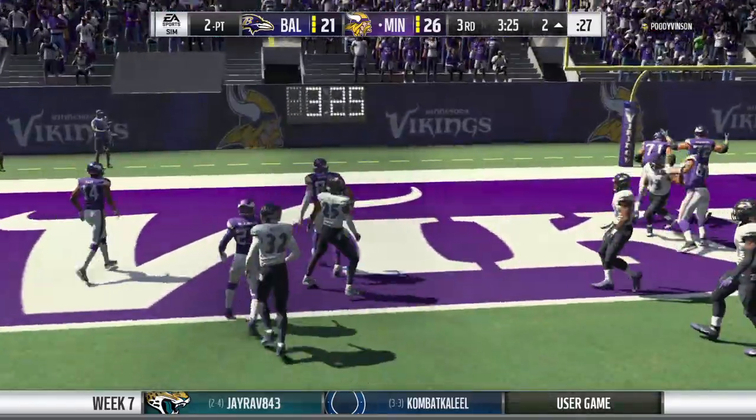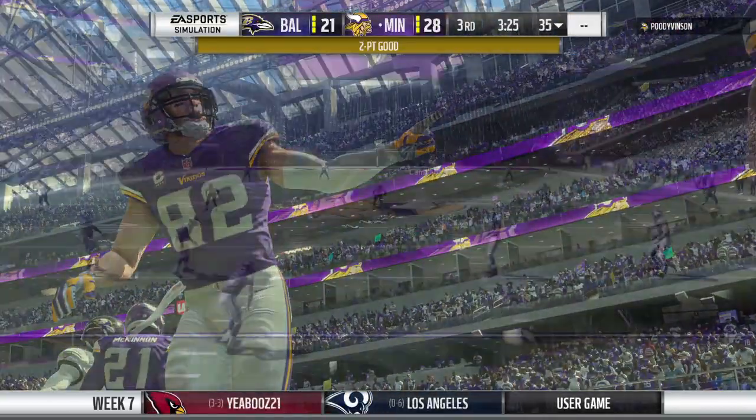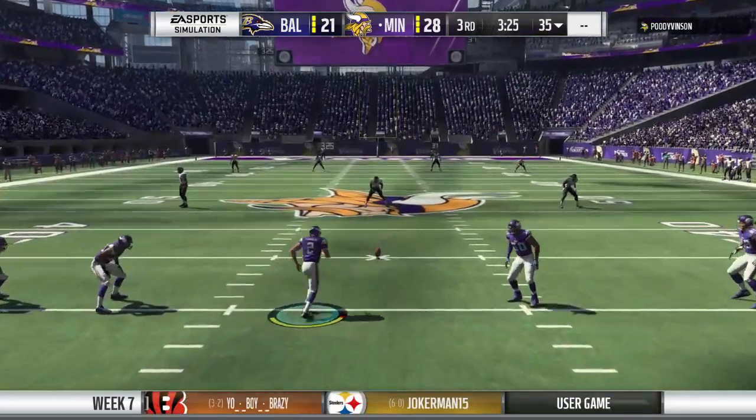They'll try and run it here. And he is into the end zone to bump the lead up 2 more. Forbath out to kick this one away.